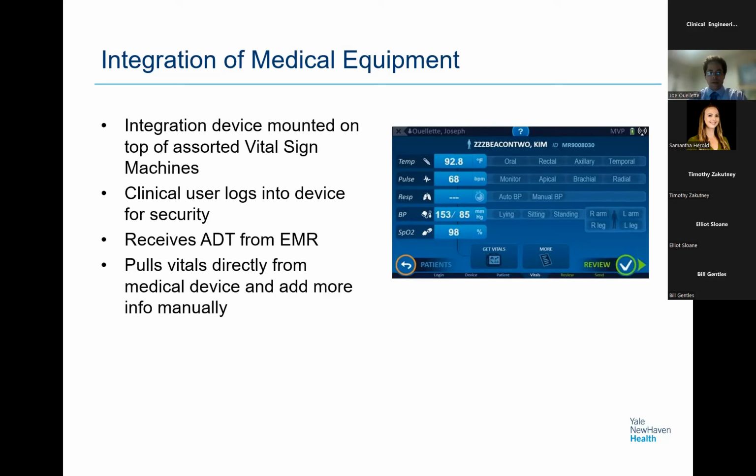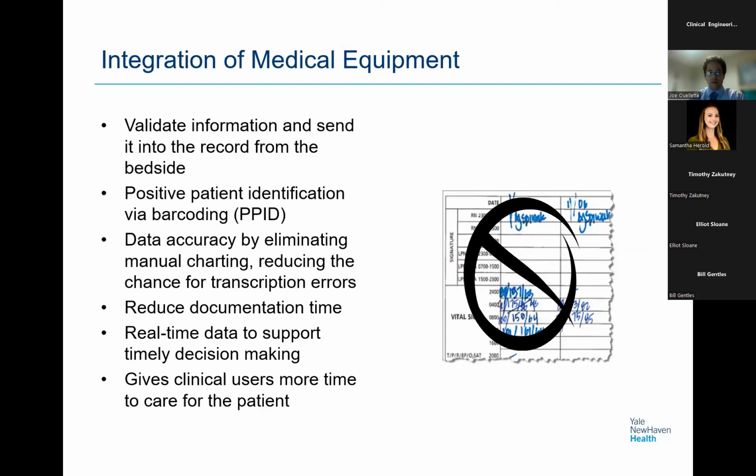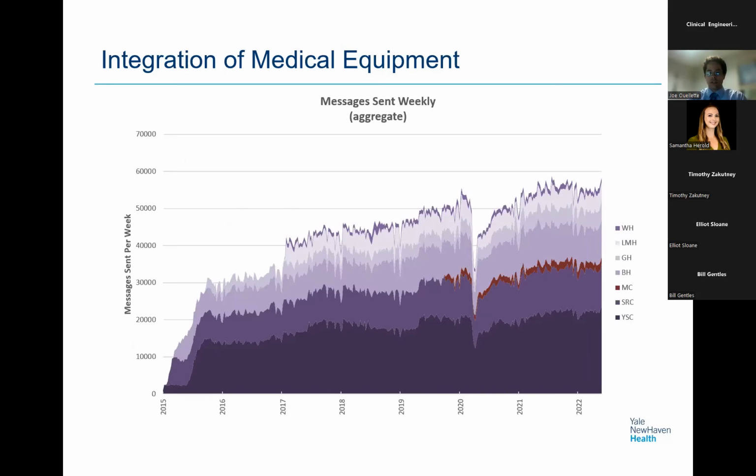And as we continue to move on through our medical device integration, we were able to add so many positive things for the medical and clinical users: patient positive identification, the accuracy of the data was better, the documentation time went down, and over time we've seen an increase in the utilization of all of those devices.